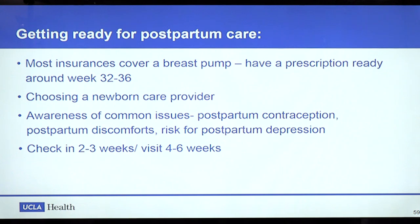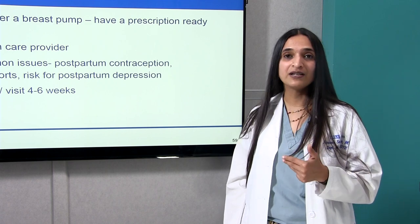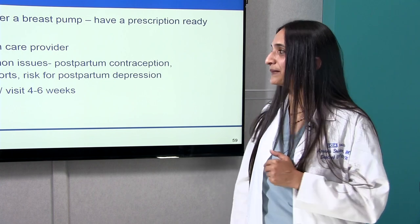Also, awareness of common issues, like what your pregnancy spacing looks like after, so talk about contraception after the delivery, so keep it ready. Postpartum discomfort and the things that you need to be ready for, and also risk for postpartum depression, which is a very important and common problem that often gets unrecognized. So talk to your provider about that.